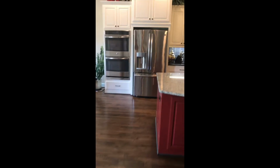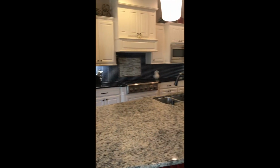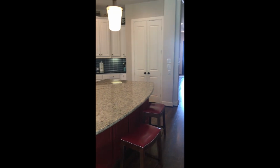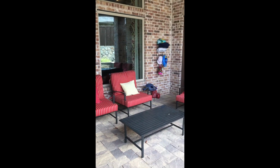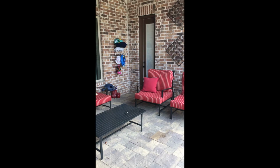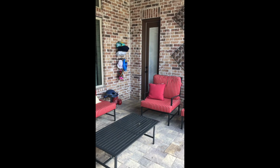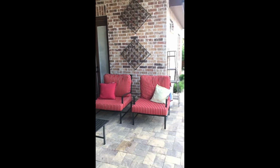Okay, I'm going to span the kitchen one more time. We do have double oven. Tons of space. This island is huge. I'm going to show you, turn the video off and I'll show you the backyard. Okay, here is the backyard. You can see you have great covered patio section here with lots of seating. That there is the door that takes you into the bathroom that I talked about, so that kids don't have to be going across the hardwood floors to get to the bathroom.